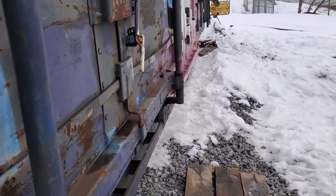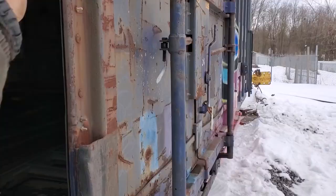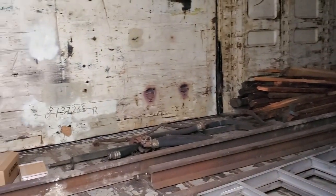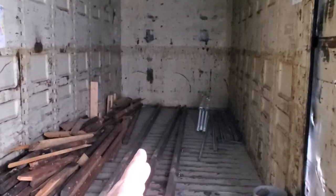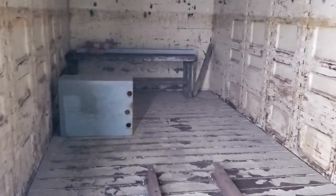Push. All right, that's enough to get in. Okay, so yeah, this is going to be the end where 58 will be sitting. And then this end here is the end that runs out to the transfer table.